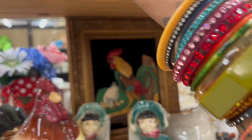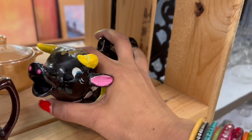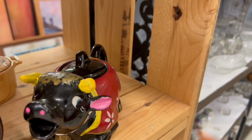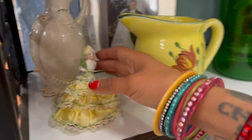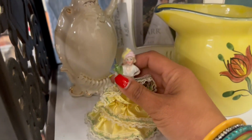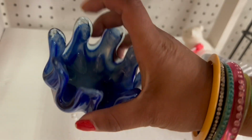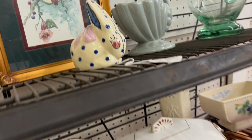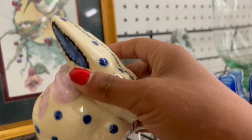Wait. Hold on. This is way better. This is way more interesting to me. This is fantastic. $20 though. That's about what that would sell for. Maybe I'll leave the dog. I'm waiting for something to really wow me. This is super pretty, even though it's not usually my thing. $5. It's kind of nice, actually. Oh, and look at this funny rabbit. Wait, this is fantastic. I love the polka dot. That's a cotton ball holder.